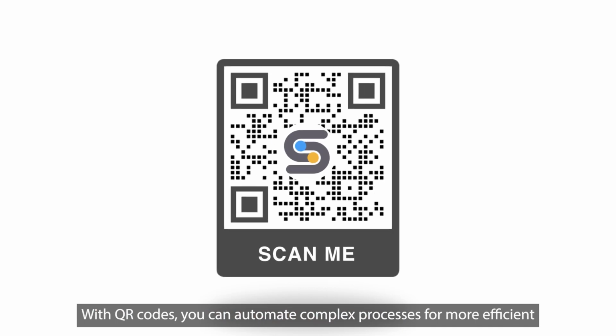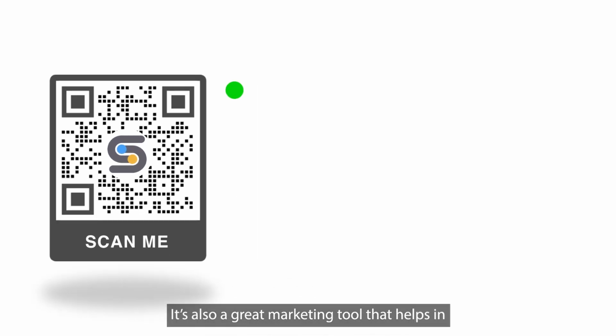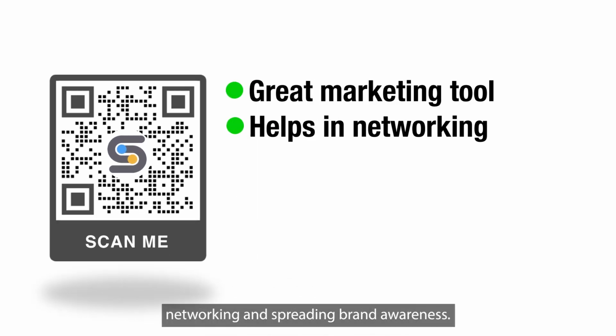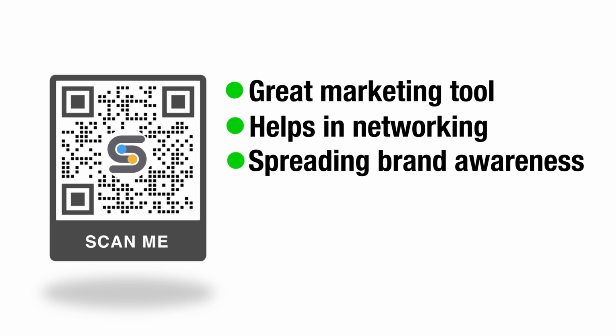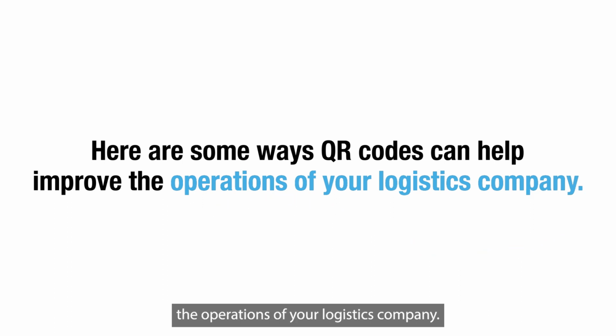With QR codes, you can automate complex processes for more efficient operations and build a trusted brand. It's also a great marketing tool that helps in networking and spreading brand awareness. Continue watching to find out more. Here are some ways QR codes can help improve the operations of your logistics company.